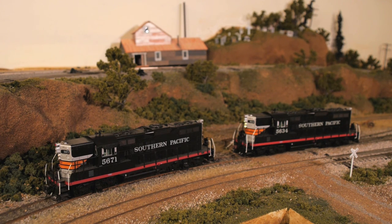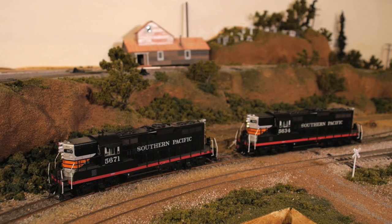Yeah, so I'd say if you're willing to put in the time to program the decoder so it'll run with your other engines, that's assuming that you own Tsunamis or Loksounds or QSIs or other decoders like that, if you're willing to put in the time to program the WOW Sound, I think it's well worth it. But Paul, you're the owner of it, so why don't you give us your opinion on what you think about it?